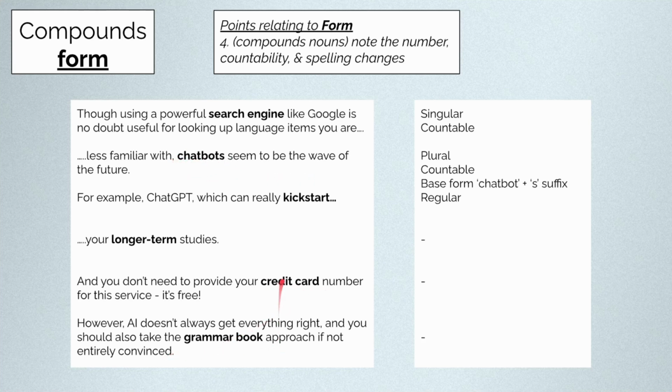Credit card and grammar book are both being used as attributive nouns, and as we saw earlier in the video, these do not need to be commented on. We can pluralize number, as in your credit card numbers, because it's the head of the noun phrase, but we can't pluralize credit card, your credit card's number.